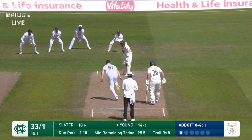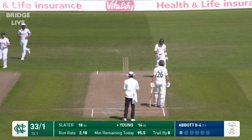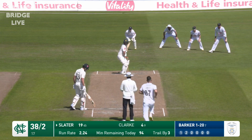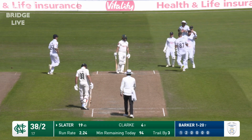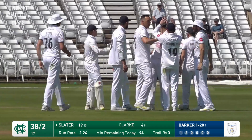Here comes Abbott then, running towards us. Oh, it's a good one. Beats him outside the off stump, does he? No. Yes, he does. There goes the finger of the umpire, and we have a wicket with the second ball of the day. Kyle Abbott round the wicket, a little wider at the crease, wraps Slater on the pads, and he's gone. It's the second wicket of the morning for Hampshire. Slater's gone for 19, LBW to Kyle Abbott.